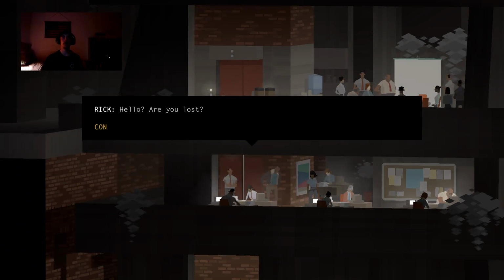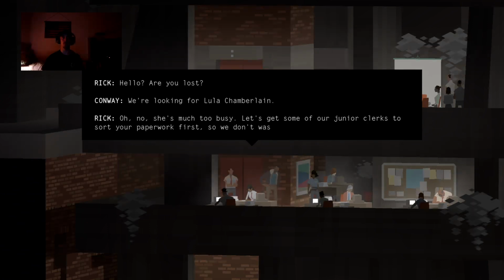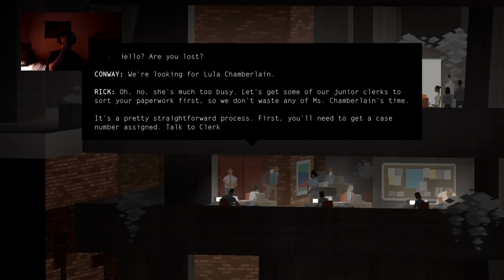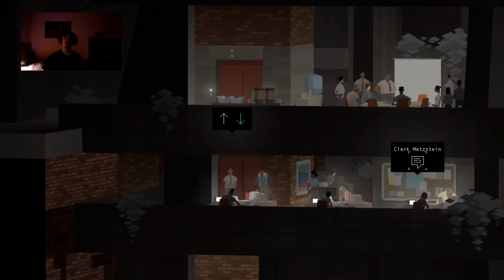And we're here. Rick, hello, are you lost? Very much so, yes. We're looking for Lola Chamberlain. Oh no, she's much too busy. Let's get some junior clerks to sort your paperwork out first. We don't want to waste Miss Chamberlain's time. It's a pretty straightforward process. First, you'll need to get a case number assigned. Talk to the clerk, Miss Hart. She's just over there at the end of the room. Happy to help.